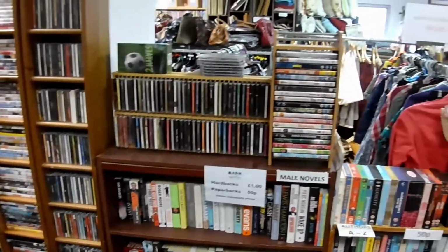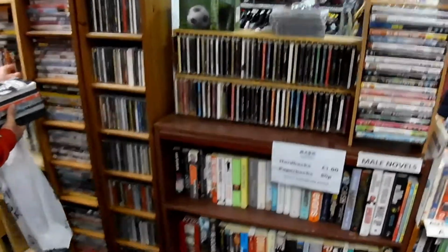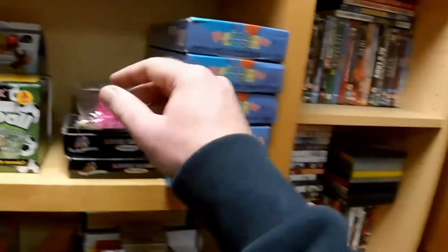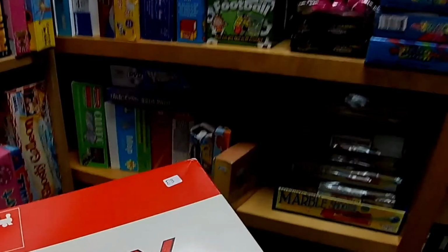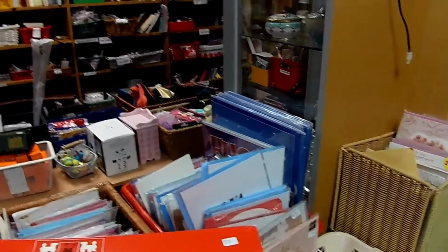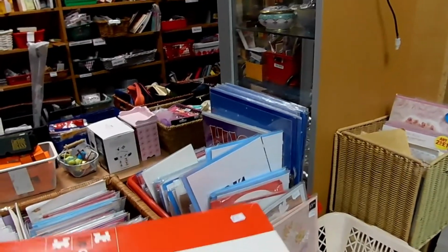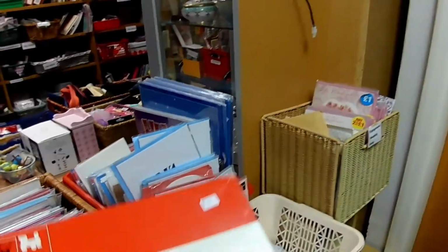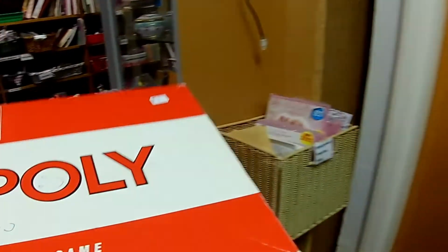Obviously I've had a look at the vintage section where I've had some luck in the past. I'm just having a look at the DVDs, just scanning over the books, see if there's anything there, and then I look over and see a Monopoly. I think it's a 1972 edition of Monopoly. So I'll put it over and just have a look to make sure it's complete. But yeah, you'll see they're after £3 for that. So I do pick that one up.